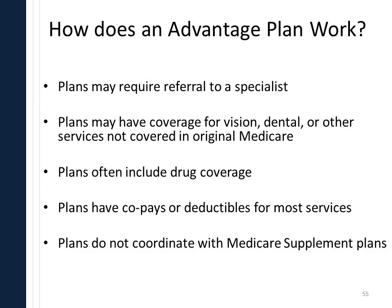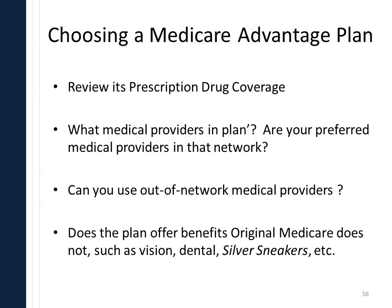If you're choosing a Medicare Advantage plan, you'd want to look at its prescription drug coverage because just as with the standalone drug plans, the companies may charge vastly different prices for different drugs or not cover all drugs. You would want to look at what medical providers are in that plan's network. Are your preferred medical providers in that network?